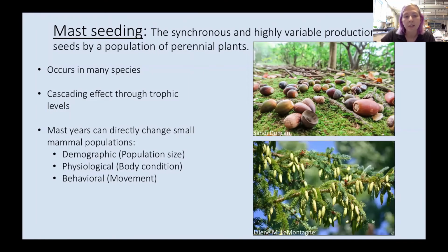So mast seeding is a synchronous and highly variable production of seeds by a population of perennial plants. It occurs in many species throughout the world, but the most recognizable to everyone here is probably acorns with oaks and cones and conifer trees. And like I said, it has this cascading effect through trophic levels, and these effects can be seen directly in small mammal populations. Masting can change them demographically, so their population size may change.